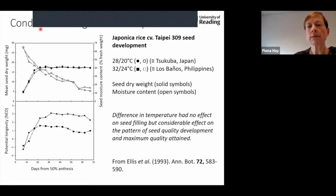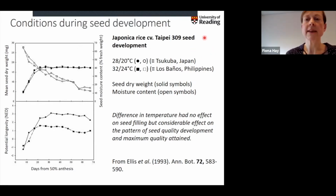This is also data for rice, and I have to thank Richard Ellis from the University of Reading, who presented this slide at one of our seed quality management workshops. This is data for a japonica rice, which is usually grown in a temperate environment. They were looking at the effect of growing this variety in two different conditions: a cooler environment and a warmer environment, which was meant to simulate the conditions at Los Baños, at IRRI in the Philippines.